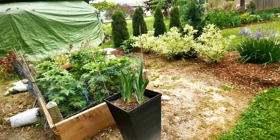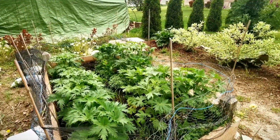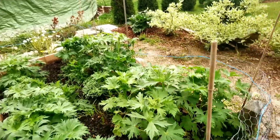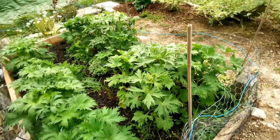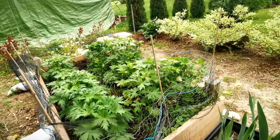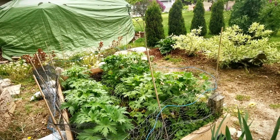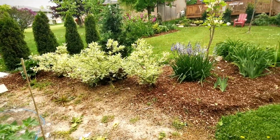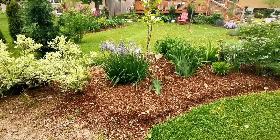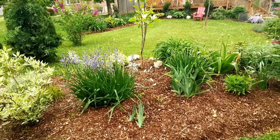My Seedling Delphiniums are huge. They even have buds on them. So see, budded. So these are the ones from New Zealand. So it'll be interesting to see what color, because I got a variety pack of blue. So we'll see what they look like. More Casmia.